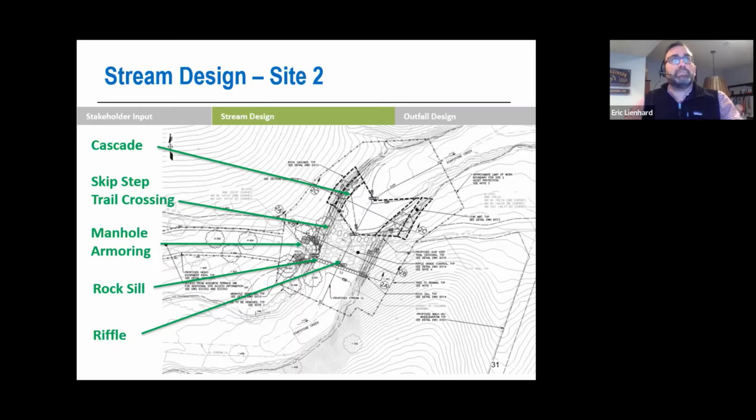Site 2, again, we've got an exposed manhole and an exposed pipe here. The difference between this site and the previous site is that we have a trail connection to add to the mix here. So we are looking at relocating the trail. I'm sorry, not relocating it. That's the next site. We need to connect the trail and make sure that we have a safe passage over our revetments, what we're putting into the stream. So again, cascades, a new trail crossing, manhole armoring.